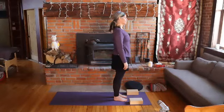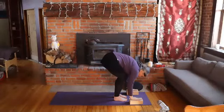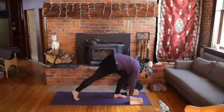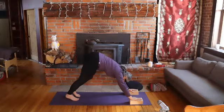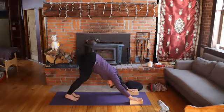And then with that same breath awareness, inhale, lift the arms. Exhale, bend your knees, soften and come forward. Bring your hands to the ground or to your blocks. And we're going to step back to downward dog. So you can find your way there, one foot then the other. If you don't like the blocks, just leave them be. If you like them, great.